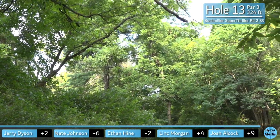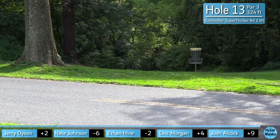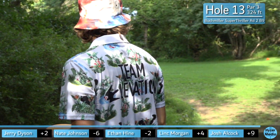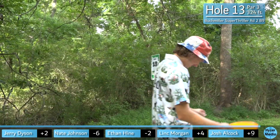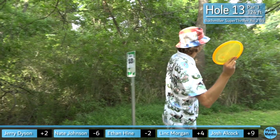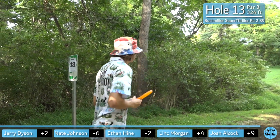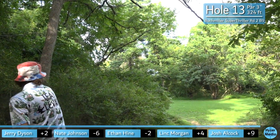Oh, that's way too straight. Push it a little deep. There's no real danger short. There it goes. Oh, and it rolls all the way back. Yeah, very difficult approach. Yeah, that was a tough break. Not impossible from there. It'll still be a forehand, but yeah, really unfortunate roll down the hill.